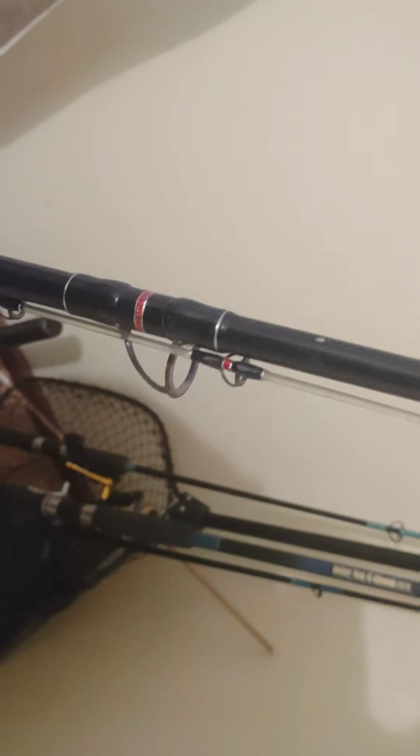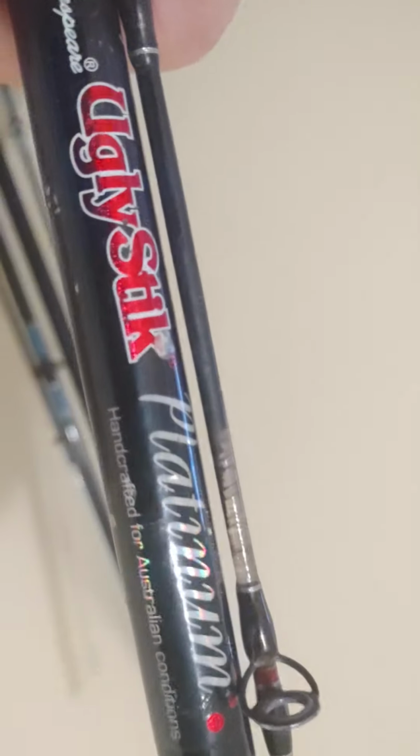This is probably my most expensive rod. Here's my most expensive rod. I bought this with tax money when I got a tax refund. This is my ugly stick. Let's see if I can find it. There you go. Ugly stick. Don't know if you can see that too well. A proper ugly stick is made by, I think, Shakespeare, but let me have a look. Yeah, it's a Shakespeare, I think. It's hard to read.